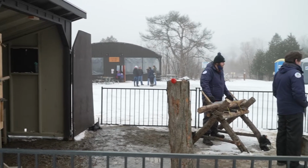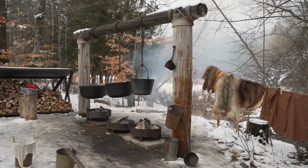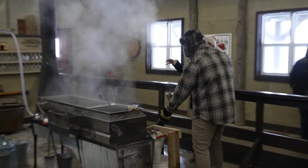And for maple syrup in the park, there is so much education. Tell us about what people can learn here. This is one of our favorite times of the year. Visitors will get an opportunity to take a walk through time and learn about the history of maple syrup. They'll also get to visit our sugar shack where we're actually making maple syrup on site.